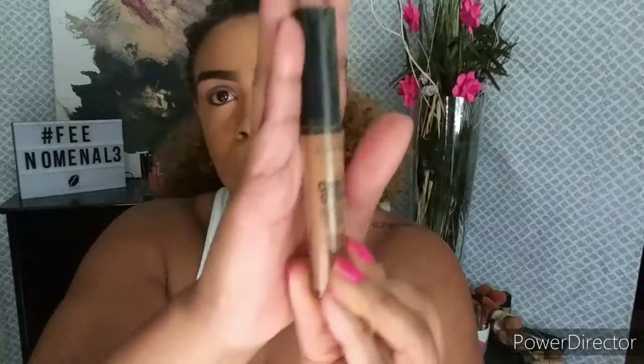The foundation is Juvia's Place in the color of Punta Cana. First one is Juvia's Place, number 12. Second one, darker color, is Can't Stop, Won't Stop, NYX Cappuccino.